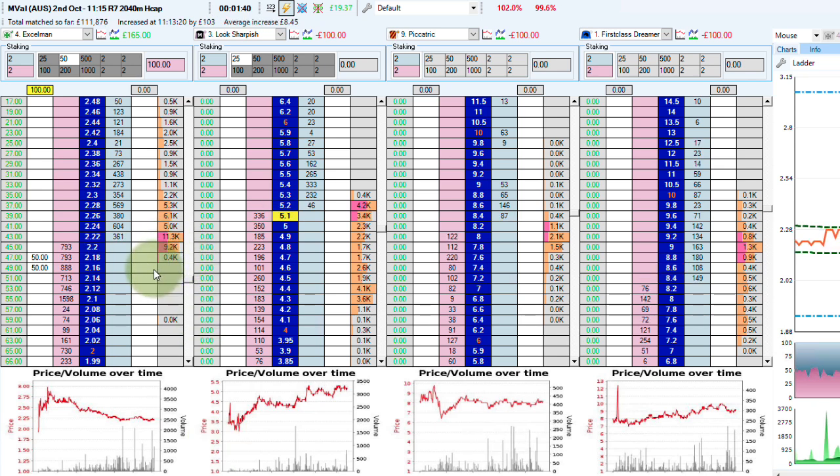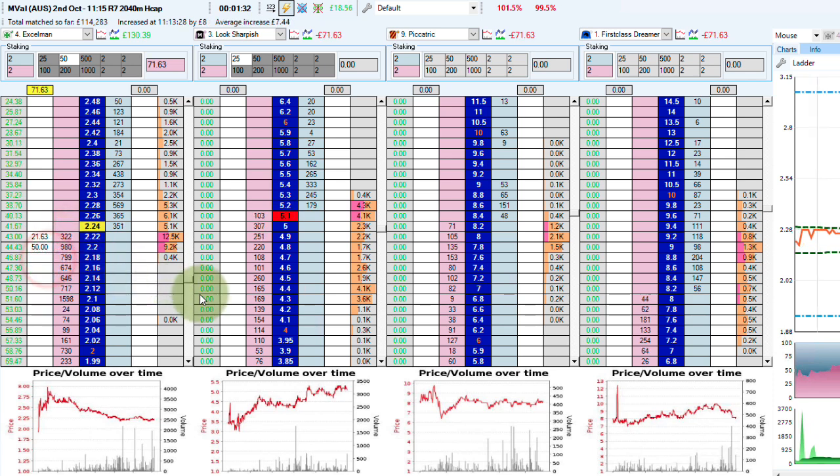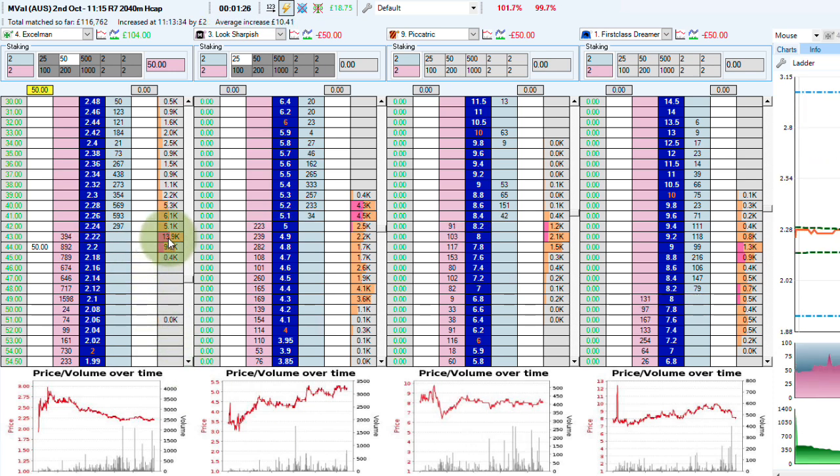Plenty is getting filled at 220 and 222. So I'll just move it up into that particular area. Not much has been matched at 218. And there's a little bit of money coming at 220 here. So you can see plenty of money is being matched at these two price points.